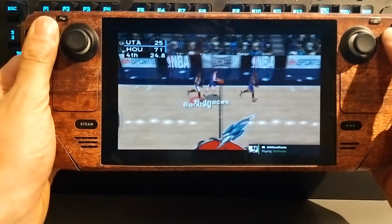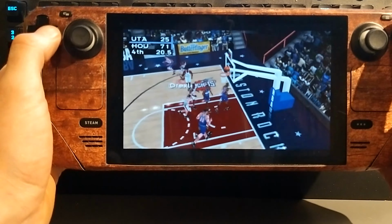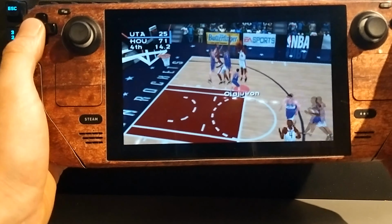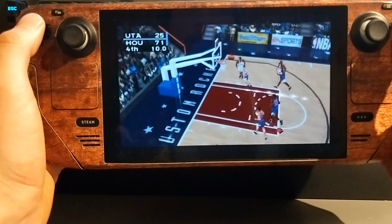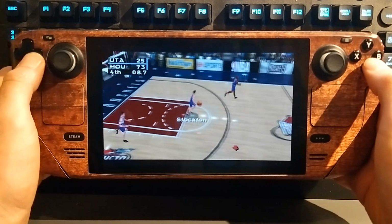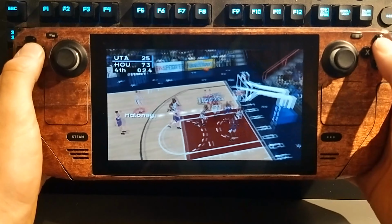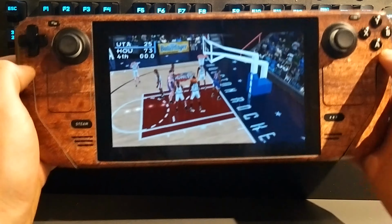Inbound pass to Hornacek. He fakes the shot. Off the backboard. Barkley pulls down the board. Drexler to Olajuwon. He squares up for the jumper. Collected by Barkley. Takes the jumper. Sinks the shot. Inbound pass to Stockton. He shoots from downtown. Brought down by Russell. In and out.